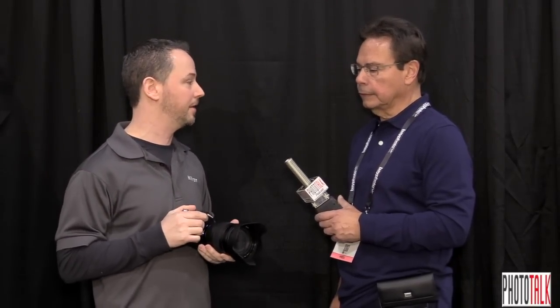Battery grip? There will be a battery grip. We don't have specifications on it at this time, but we did announce that there will be a battery grip coming. So stay tuned for that.